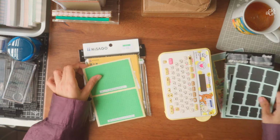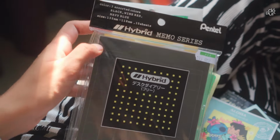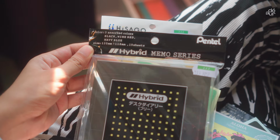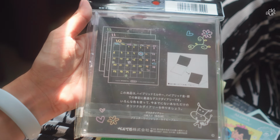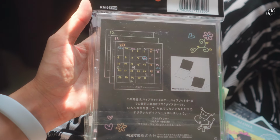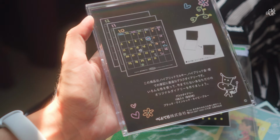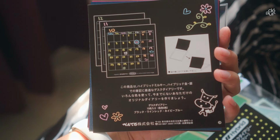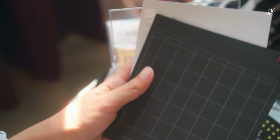It's quite interesting. And there's another item from Pentel as well, which is this hybrid memo series. And as you can see at the back here, it is stored like how you store a CD. And behind you can see that it's actually just monthly sheets, and you can write on them with this kind of pens that is writable on black. I don't know what they're called anyway.